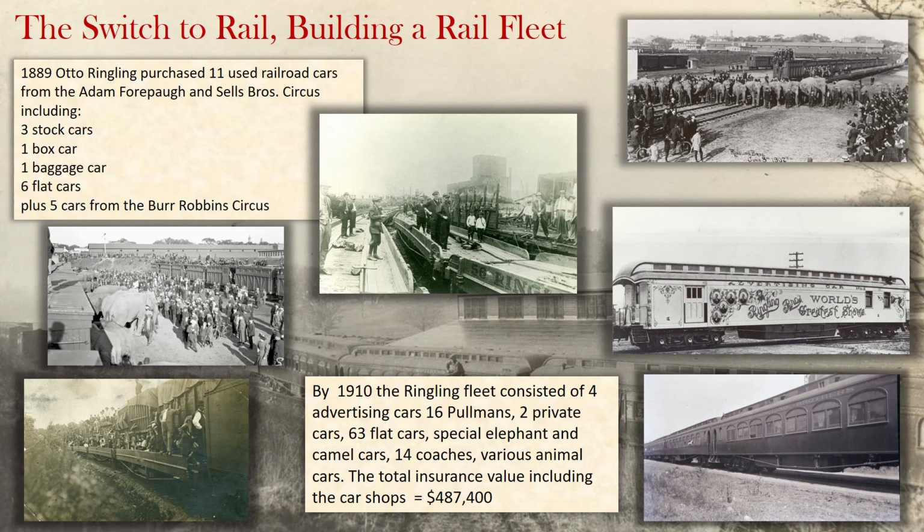Circuses had been traveling the country by rails since the 1850s, but as you all know, I'm talking to probably some of the most knowledgeable people on the history of the railroads in the United States. But in the 1850s and 1860s, the rail networks weren't as extensive yet. The equipment was not quite as efficient. And so circuses were dabbling with it.